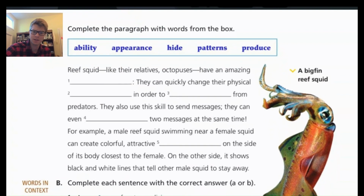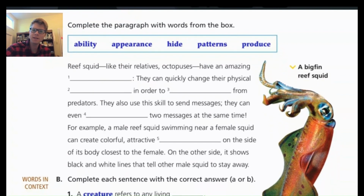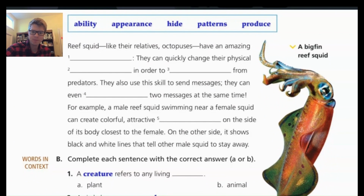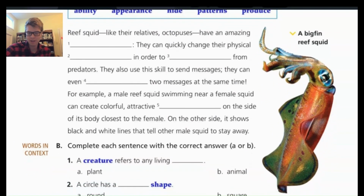Reef squid, like their relatives, octopuses, have an amazing ability. They can quickly change their physical appearance in order to hide from predators. They also use this skill to send messages. They can even send two messages at the same time. For example, a male reef squid swimming near a female squid can create colorful, attractive patterns on the side of its body closest to the female. On the other side, it shows black and white lines that tell other male squid to stay away.